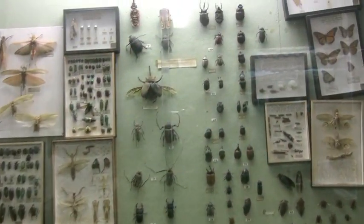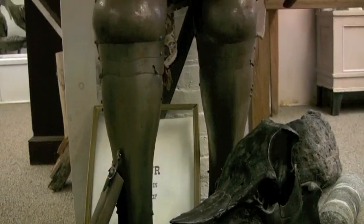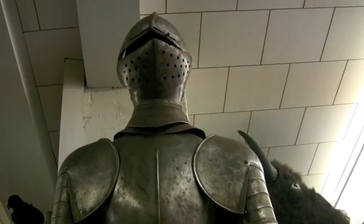There's a wall that has butterflies and beetles and bugs, turtles, snakes. I hate snakes. I didn't look at it, but they're there. You just look at every corner and there's something there. There's a head of a bison. There's a head of a deer, a moose. There's also the farmer from Madrid, Spain. There's things from every part of the world.